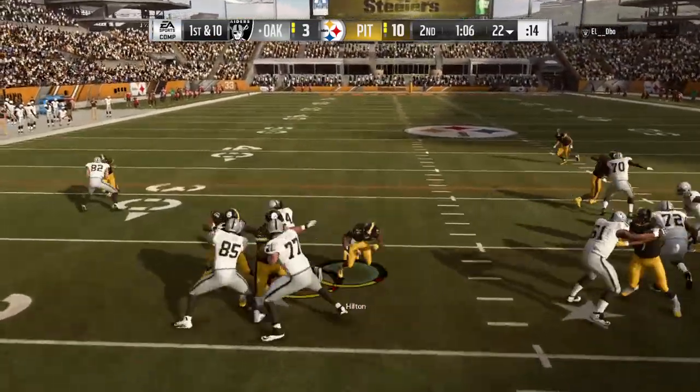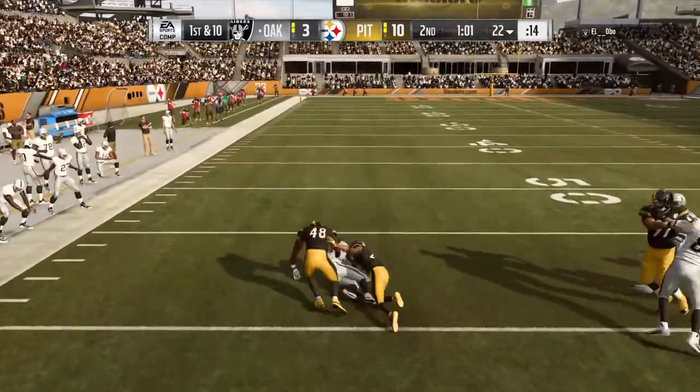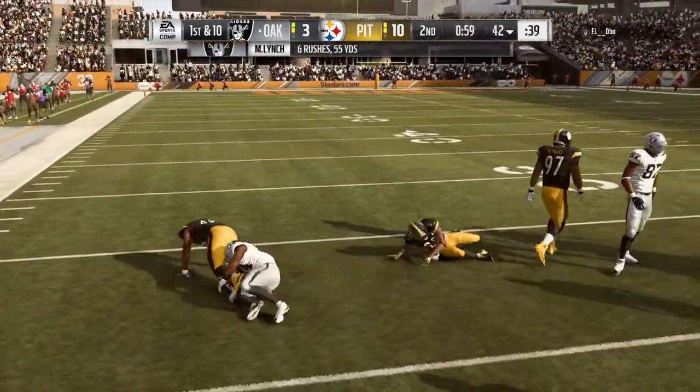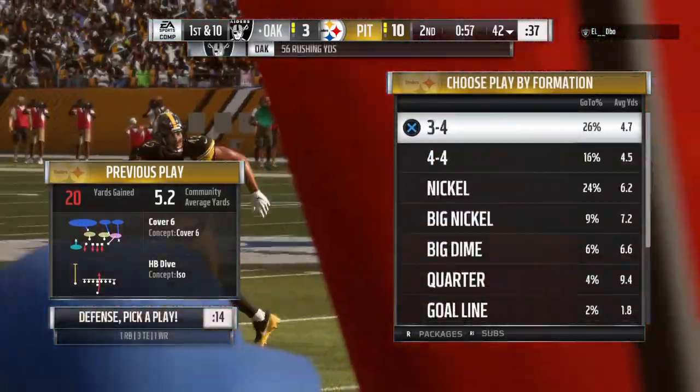They run again on first down, Lynch. And he's brought down after a good gain. That burst good for 20 and a first down.